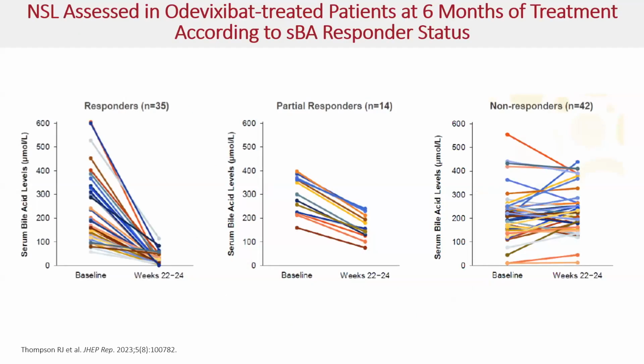We're starting to get some long-term data from use of IBAT inhibitors. And if you look, for example, at this recent study, we can see that there are patients who are definitely responders to odevixibat, patients who are partial responders, and then patients who are non-responders. And we would like to look at their native liver survival according to response in reduction of serum bile acids.